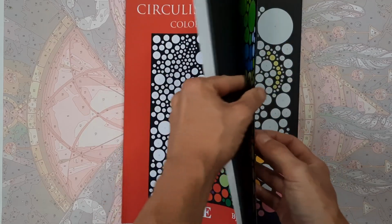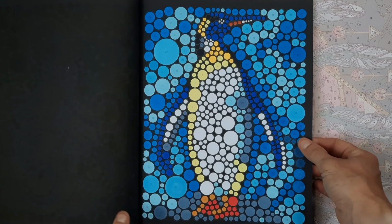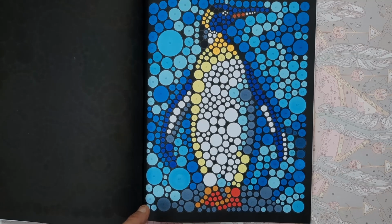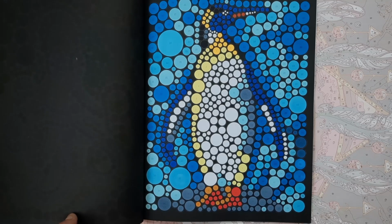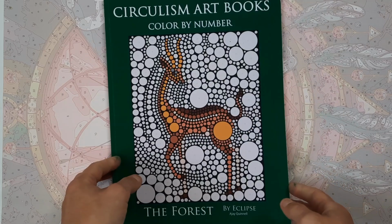Then Circulism Sea Life. I think this is the Circulism book I worked the most in without having it finished. And I did this penguin here. This took a lot of blue paint, color, whatever, pens. I wish they would release more alcohol marker sets with color themes, like all blue tones, all green tones or something. Ohuhu did come out with refills, I have realized, but not on Amazon yet.